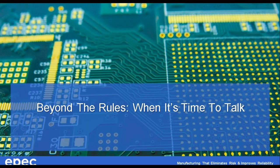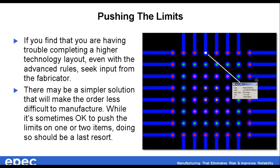Then we'll talk about going beyond the rules when it's time to talk to your supplier. If you find that you're having trouble completing a higher technology layout, even with advanced rules, seek input from the fabricator. They may have a simpler solution that'll make the order less difficult to manufacture. While it's sometimes okay to push the limits on one or two items, doing so should be a last resort. You should always try to find a way around it.